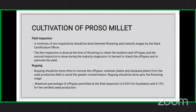Now, the field inspections needed for the cultivation of proso millet: a minimum of 2 inspections should be done, before flowering and between flowering and maturity stages, by the seed certification officer when you are dealing with seed production in proso millet. The first inspection is done at the time of flowering to check the isolation distances and off-type varieties, and the second inspection is done during the maturity stage prior to harvest to check the off types and to estimate the yield.